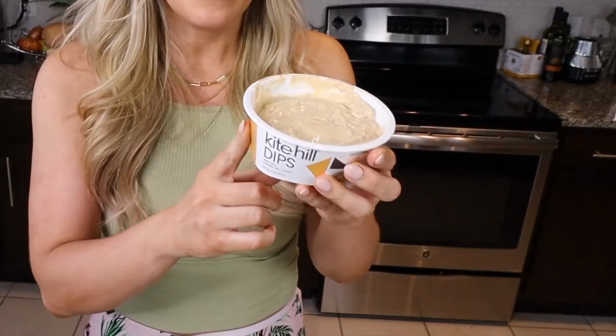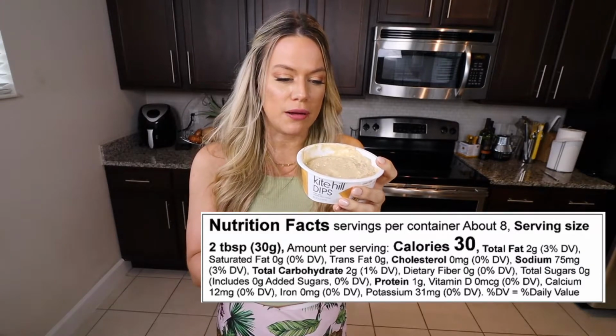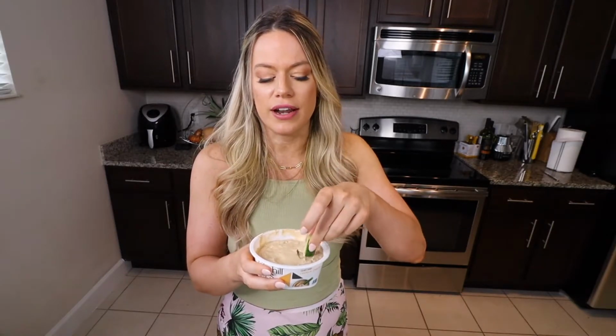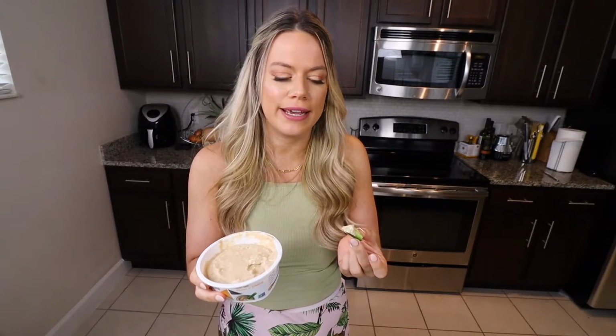I know I love it. French onion. So many French onion dips have a lot of sour cream or mayonnaise, so it's high in saturated fat, high in calories, high in sodium, and it's really not beneficial for anyone. This one, low calories, has unsaturated fat, low sodium, no cholesterol, low carbs, and low protein. So really, it's just a dip that has unsaturated fat in it. It's a neutral tan color.